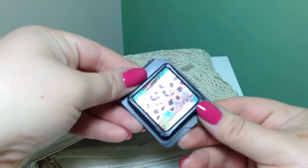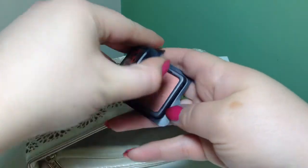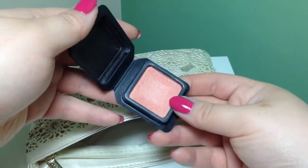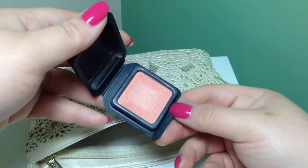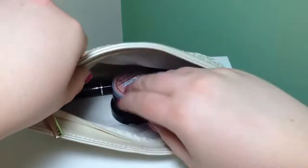Then I'm just going to take my little Benefit Colister. This is just a little sample size. Gorgeous, perfect, and if I do kind of feel like I want to get a bit bronzy sort of look, then obviously this is a really gorgeous way to go.